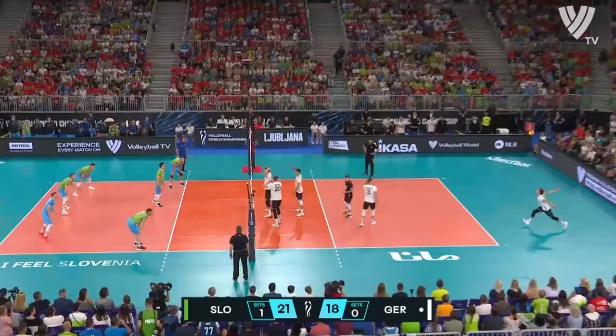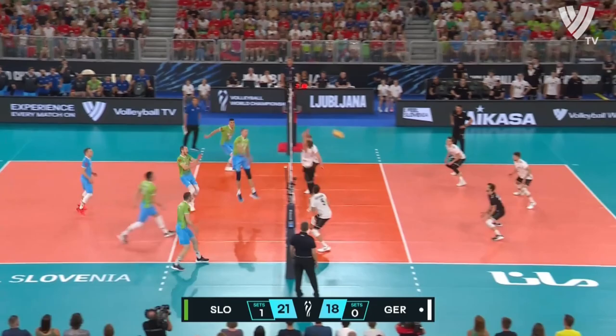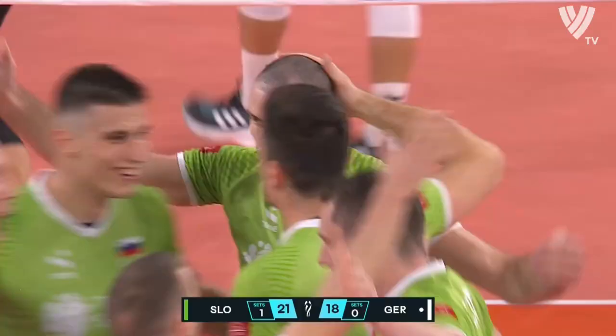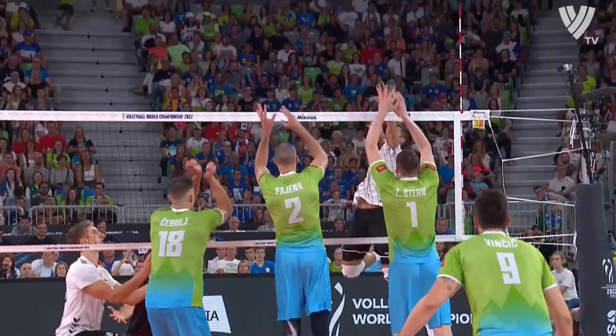That serve's not asking any questions at all, but Zenger manages to get underneath it. Reichert will swing into the block, and the block will send it back. Stern was there. Quality three-man block here. No seams, good strong hands, and it's Tonček Štern once again with that block point. And that, I think, is the end.